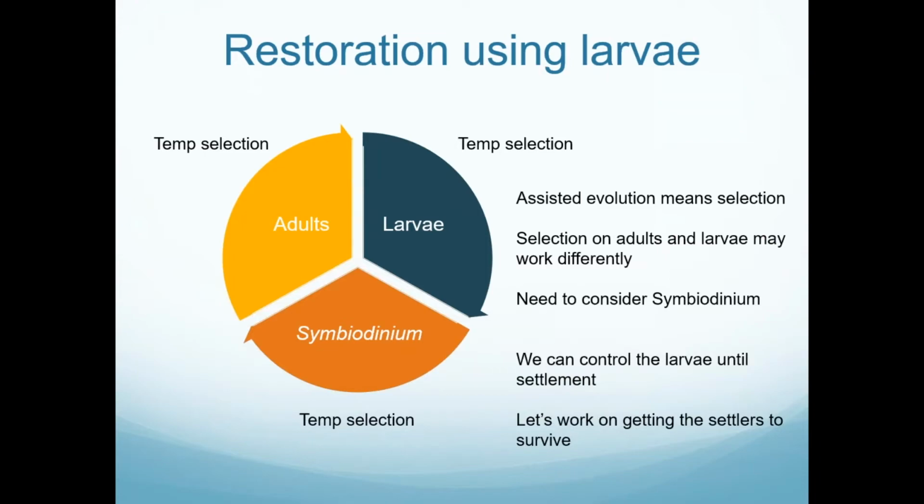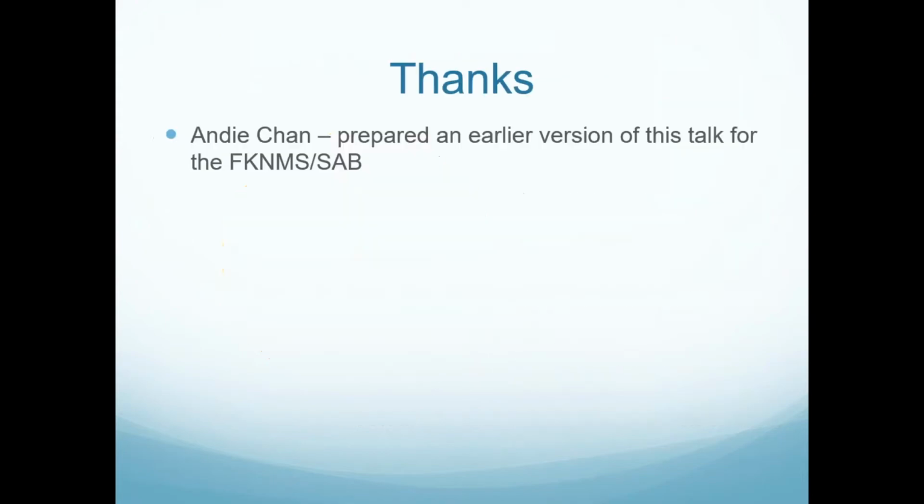So I think we have an ability to control the larvae until settlement, and if we really want to make a difference right now, I think our best bet is to put a lot of effort into getting the settlers to survive to sexual reproduction. And if we've figured out how to do this in the Caribbean, I think we're a huge step forward. I think this is really something we can tackle. It's something that's doable. So I want to leave you with those thoughts.